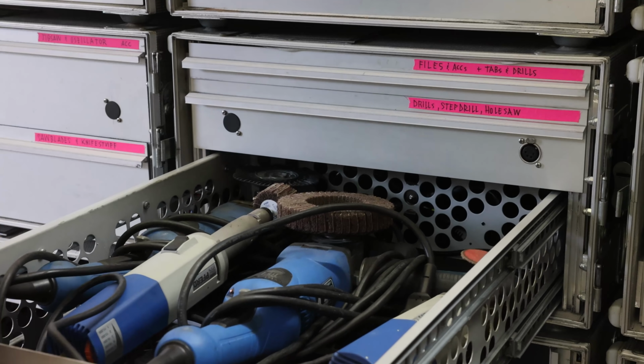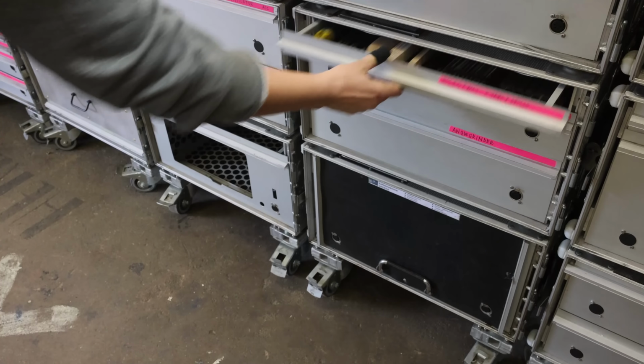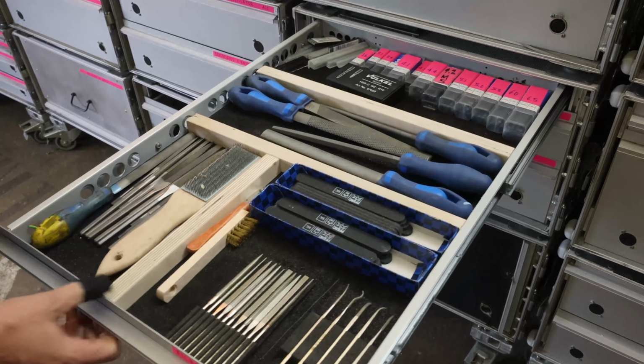Another big issue was grouping the tools together in a way that it makes sense. So I tried to build little families. For example, the angle grinders sit below the files. They're both abrasive, so they should go together. Obviously, the sanders are next to the pads, but the sanders are also next to the routers.